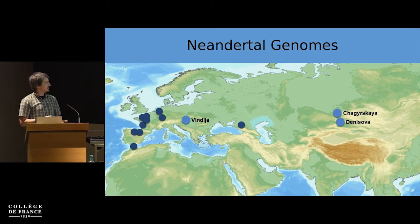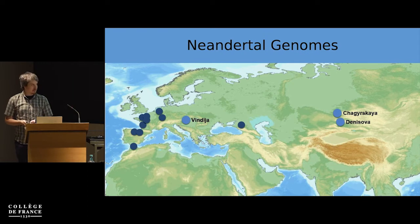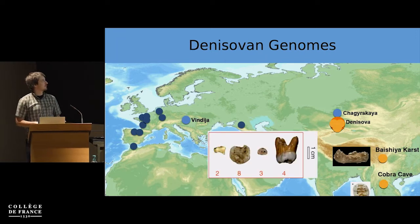But there are a lot of other sites, like one here in Mezmaiskaya and in Western Europe, for which we are able to retrieve Neanderthal DNA, but because the data is highly degraded, we have much less power to talk about what's going on. The other major success story of ancient DNA, particularly for archaic genomes, is the discovery of Denisovans. Denisovans were first described purely by genetics, because the fossil record of Denisovans is extremely sparse, so it can easily be summarized in one slide here.